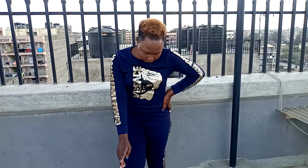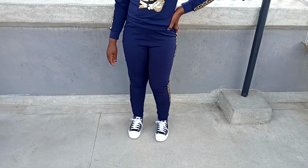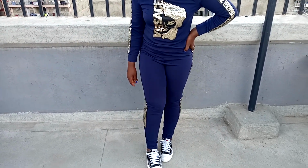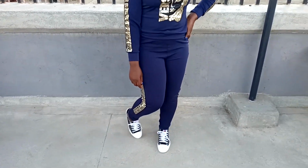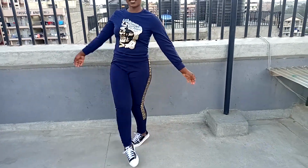So I decided to style them with these rubber shoes, because it's kind of a sportish thing. So it goes hand in hand with these rubber shoes that I had previously shown. So let me get to know what you think about my third outfit in the comment section down below.